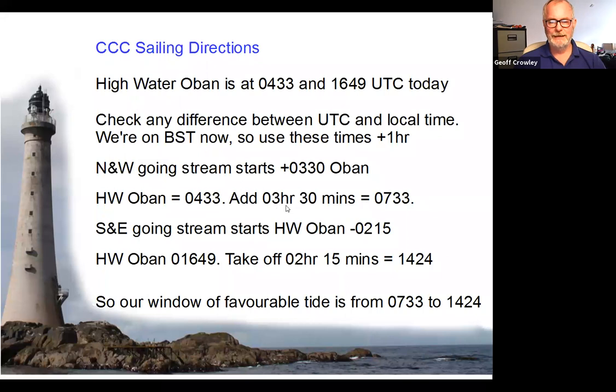So that gives us 8 hours and 3 minutes. So 3 minutes past 8, near enough, call it 8 o'clock. South and east going stream starts at high water Oban at -215 from Oban. So the later time would be 16:49. Take off the 2 hours 15 and we'll get 14 hours 24.